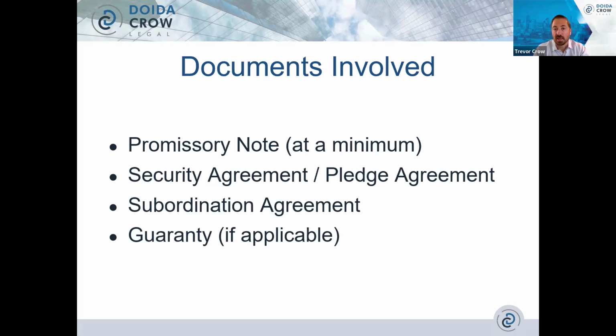All right, so documents involved. At a minimum, you're going to have a promissory note, right? So that's what documents and memorializes that there's a loan. It'll be discussed in the purchase agreement, and it'll be a closing deliverable as discussed in the purchase agreement. So at closing, the buyer is going to sign a promissory note and deliver that to seller for whatever the amount is.